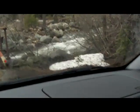Here we go. The road is blocked. I have to drive through the snow to get to the road. Alright, I made it. So now we've got a one-lane bridge. I'm at 5,000 feet. It is iced up. We have raging whitewater rapids on either side. And you can't make a mistake on this bridge or you're in trouble.